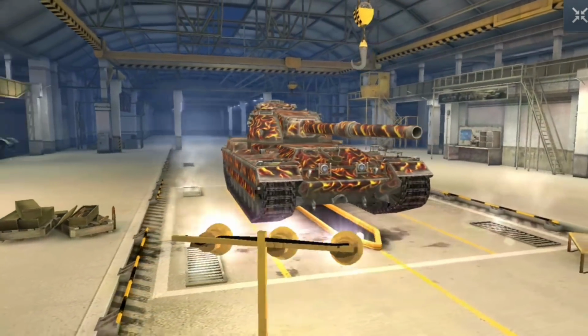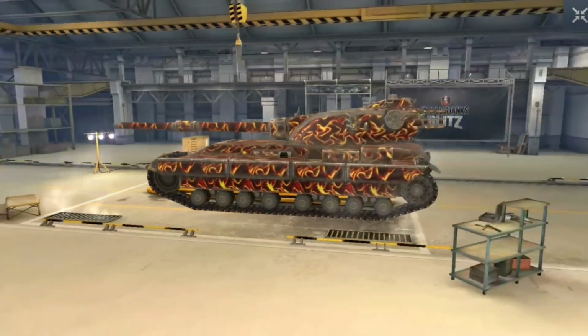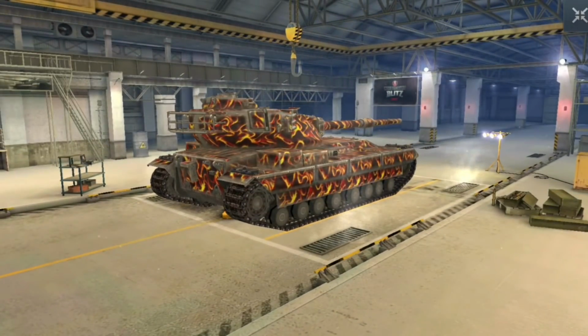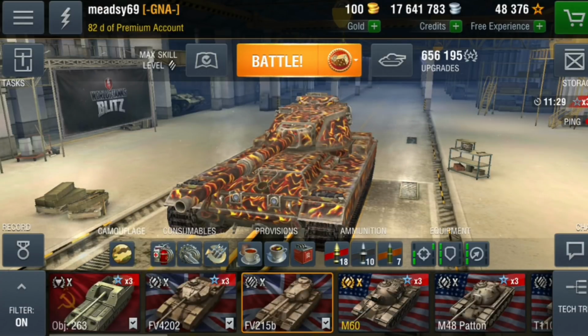Here we have the British Tier 10 Heavy, the FV215B, and what an amazing tank this is. It's by far the best heavy in Tier 10. It's pretty much got everything. It's got everything going for it.